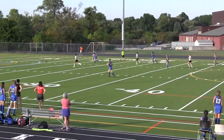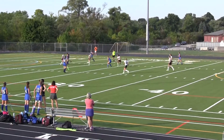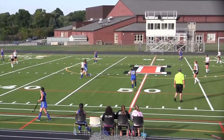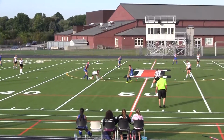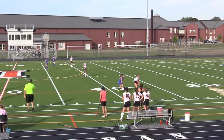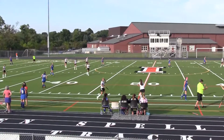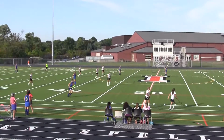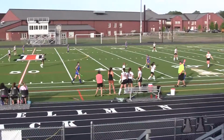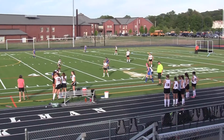Comes Izzy, trying to roll it up to Anna. Middle of the field. Maddie steps up. Backs it up to Emma. Emma, nice reverse up the sideline. Referee didn't like. So it's going to be Georgetown from the 40.